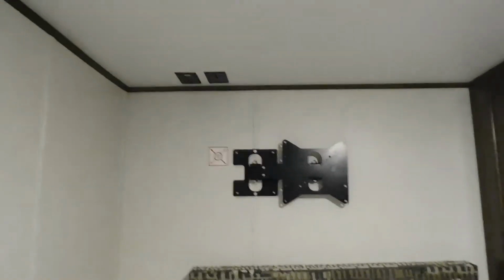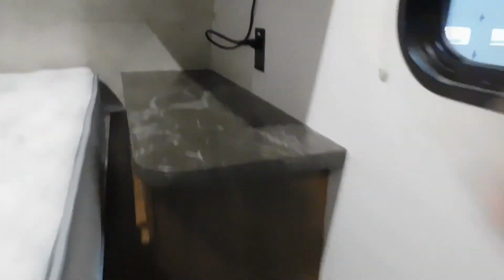Come back into the bedroom. A little light on there. Hand light here. It is prepped for a TV. You can put a TV on that mount right there. Storage, and under bed storage, accessible from outdoors. That about covers everything on the inside.